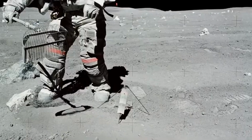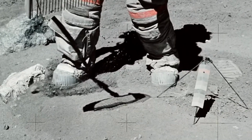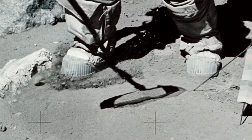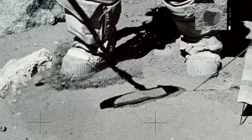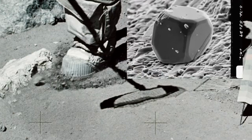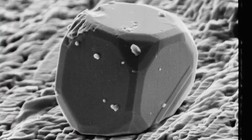And if you look at the picture of John Young's feet, this picture was taken on Apollo 16, you'll see that there is actually fluffy dirt regolith kicked up around it. And it gives you a nature of how loose and fluffy the upper layer of the regolith is. But in the upper right corner, you see the picture of an extremely small, but nevertheless almost perfect crystal of a mineral. The moon's regolith is full of things like this. As I said, it goes all the way from large rocks down to the finest fraction that you can imagine.